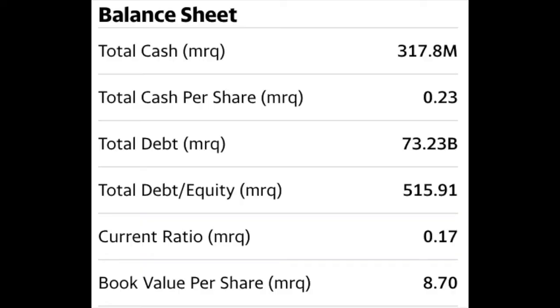Currently, Annaly Capital Management has $317.8 million in total cash on the balance sheet, and they have $73.23 billion in total debt. Another number which should be mildly concerning is the current ratio of 0.17, which is the ratio of assets over liabilities. Because this number is significantly under 1, that means Annaly currently holds many more liabilities than they own assets.